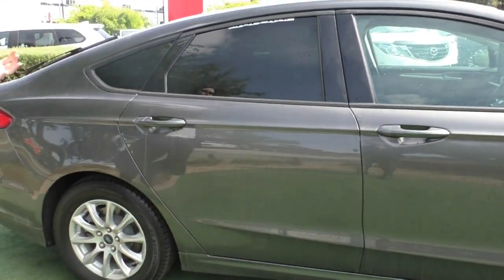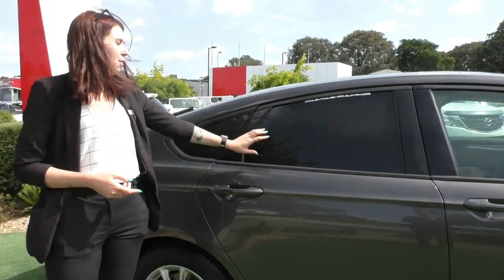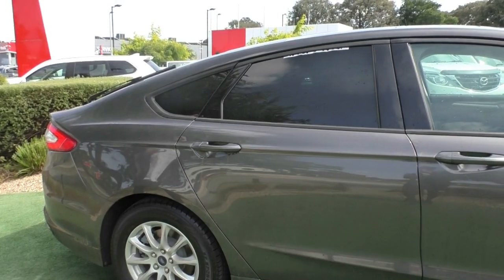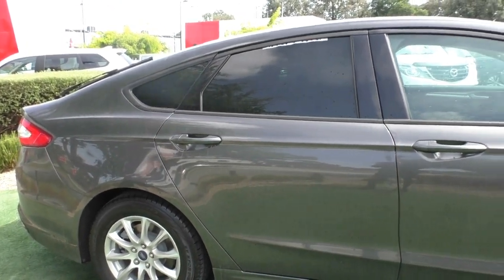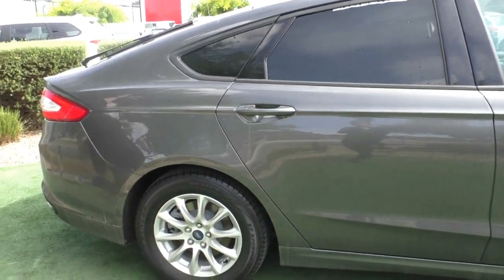Working our way down, you will notice that the back windows are darker than the front ones. That is because these have a privacy glass on them. It is just a dyed glass. It does not provide any actual heat reduction or any UV protection inside the cabin, so I would highly recommend tinting the front windows and adding a heat shield onto the back to get all of those benefits.